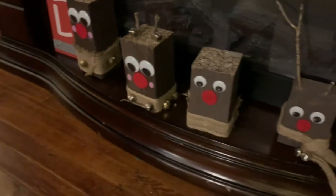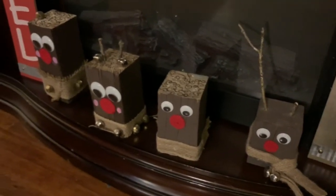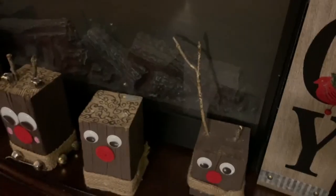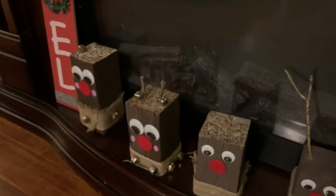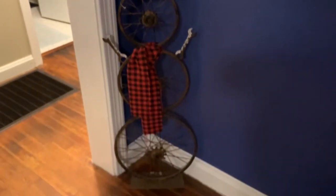And then we actually made these little reindeer. We painted them brown, put some little googly eyes on, and then glued a little nose on. We just put some sticks on for horns. Some of them were missing their little sticks or horns. And I believe this snowman came from Rural King.